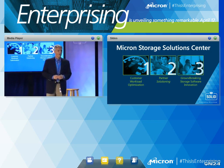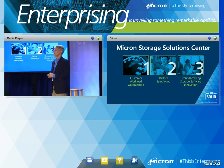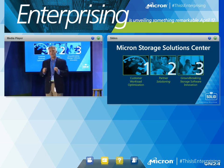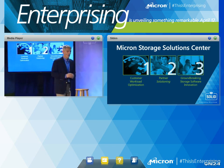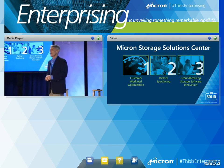So the last topic I'm going to talk about, our third area of focus, is storage software innovation. Now, that is a pretty broad term, so let me narrow that for you. What we're really focused on here is fundamental storage software R&D to really unlock the full economic value of memory-based storage. You know, think about this, right? So the storage stacks that we have today evolved for 60 years around hard drives.